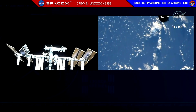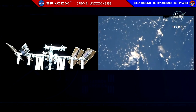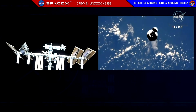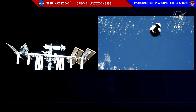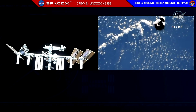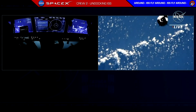Wonderful side-by-side views. We're getting feeds from both the Dragon and the International Space Station. From the space station view, you're seeing the underside, as the Dragon spacecraft is wedged between the space station and the Earth. And by wedged, I mean there's a 250-mile distance between those two things. But right now, the Dragon is about 200 meters from the International Space Station.